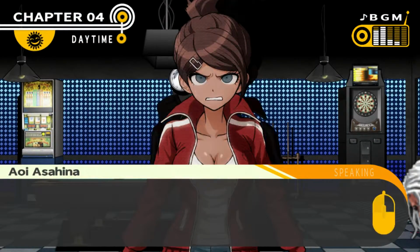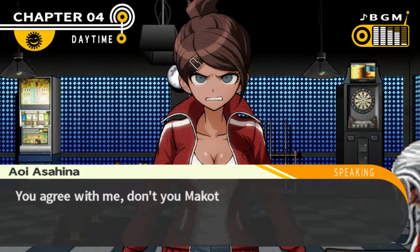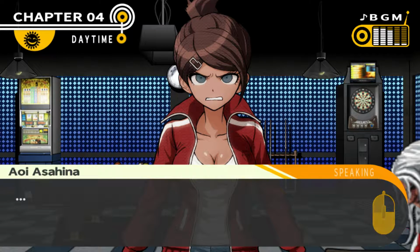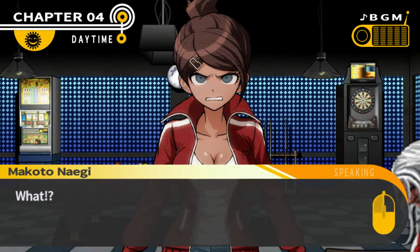We already know who did it. Yakuba, Toko, or Hiro. It had to be one of them. We couldn't stand the sight of her. You agree with me, don't you, Makoto? Well, I don't want to say anything for sure without finding out more. Let me help you find out more. You see, Sakura asked all three of them to meet with her. You know where? Right here in the rec room.